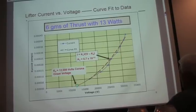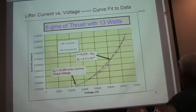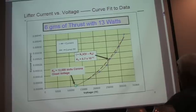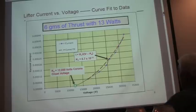And actually, what he was using was a little thin 0.6 of a mil tungsten wire. We later went to thinking about things like carbon nanotubes, which I'll tell you about, in which case they would begin to ionize at much lower voltages because of field concentration around those tiny points. And then the current climbs kind of like the voltage squared after that point.